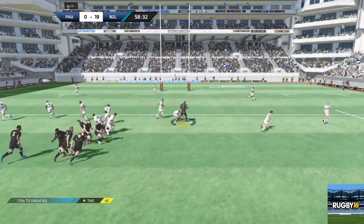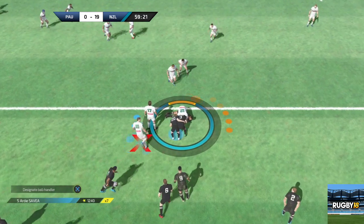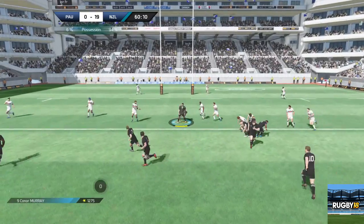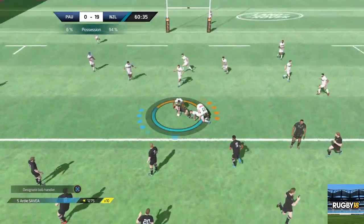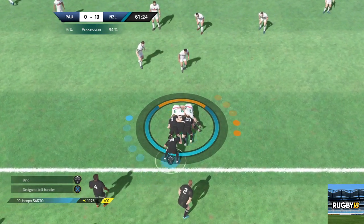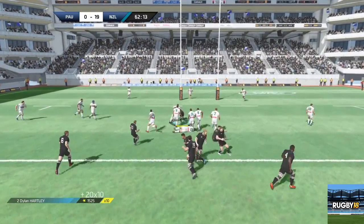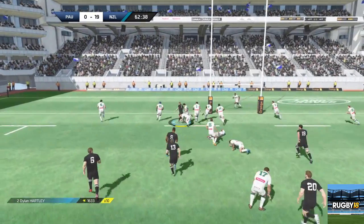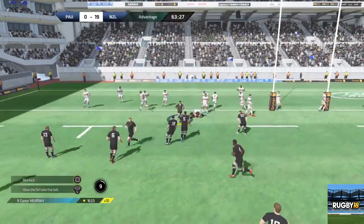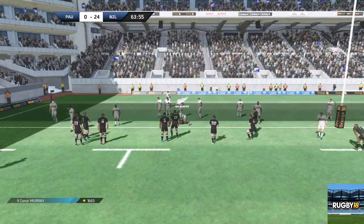He's going to play it. Tuunga Fasi breaks free. The ball is in the hands of the scrum half. Murray. Hartley pulls the ball out. And that's a nice burst, breaking through the defensive curtain by Hartley. Ball's out. The referee lets them play on with the advantage. Advantage over. Murray scores the try.